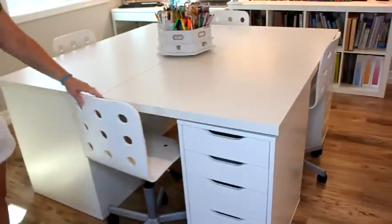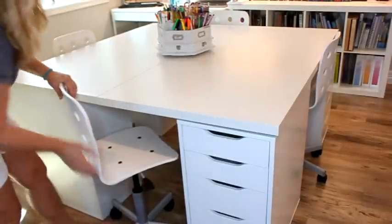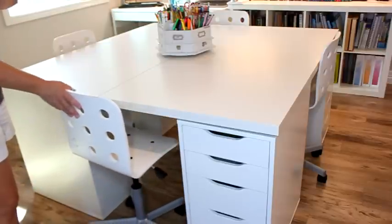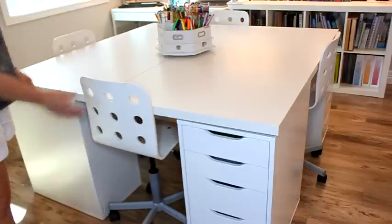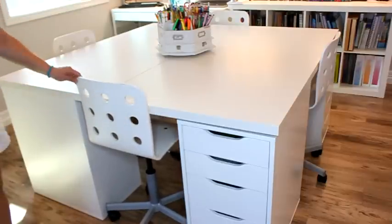Alright, so these are the junior chairs, and they do go up and down. You just have to press them, and they do swivel and spin and slide and all of that fun stuff. We haven't had any real issues other than that they bang against here, and so they are getting a little bit damaged and beat up, but after having them for several years, I figure that's to be expected.